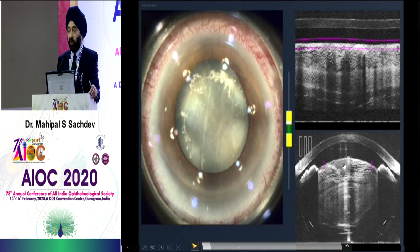Can you see the iris touching the back of the cornea? So, a case of phacomorphic glaucoma. Now you see that the capsulotomy has started. And despite the capsulotomy having started, you will not get an Argentinian flag sign. You will see a huge amount.